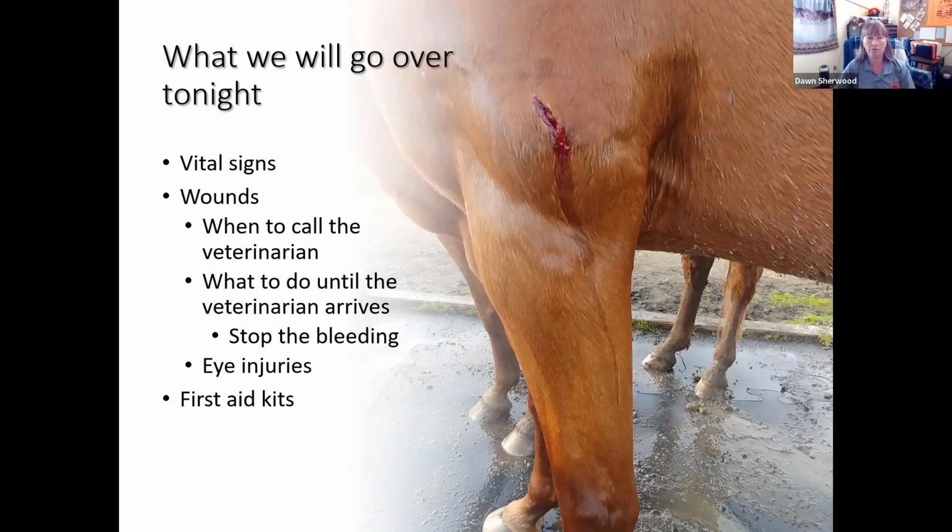I'm going to give you a brief refresher course on taking vital signs and the importance of vital signs in regards to first aid. We're going to look at some wounds, when to call the veterinarian, what do you do until the veterinarian arrives, or do you need to stop the bleeding and get your horse loaded and prepped to take the horse to the veterinarian. We're also going to talk about eye injuries. And then at the very end, I have a short 7-minute video about first aid kits.